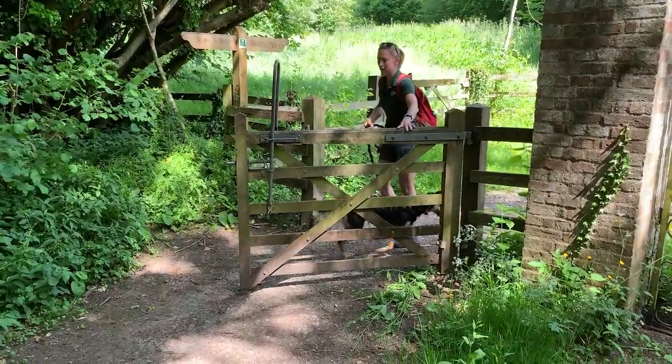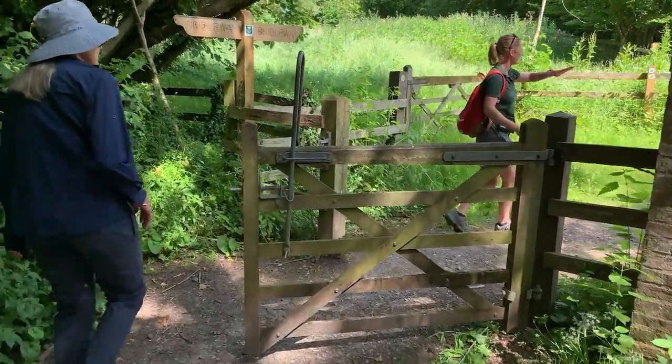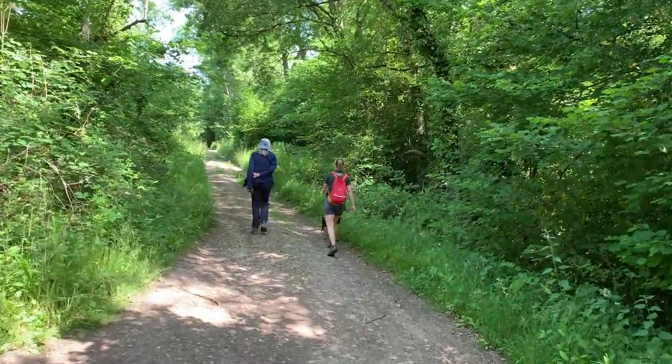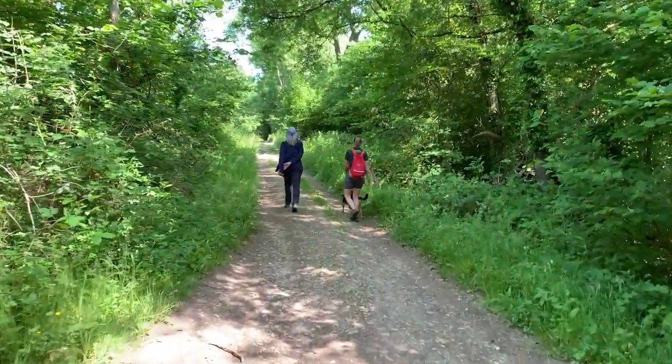Come then, through we go. I'll leave that open for Marian. And we are following the track which goes round to the left, okay? So again, we've got the finger post there marking our way.